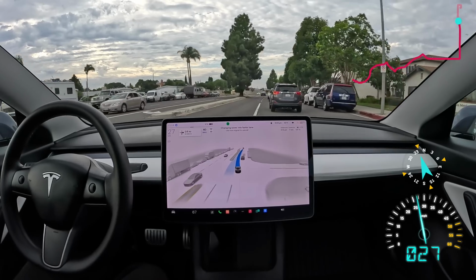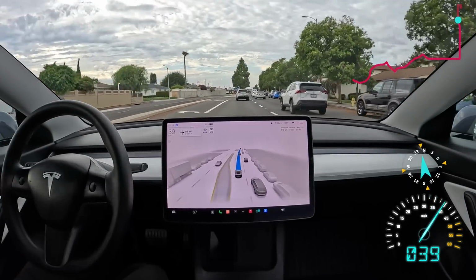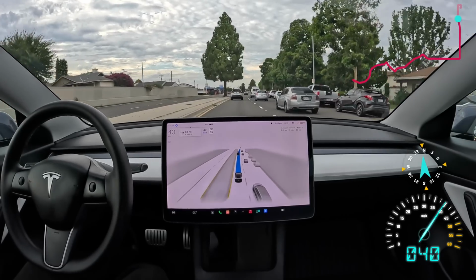Okay, we're going around all these slow cars. I'm not really sure what their deal is, why everyone in this lane is so slow. But we do have to make a right turn in half a mile, so we will need to get back.